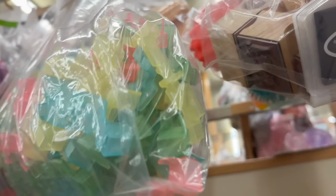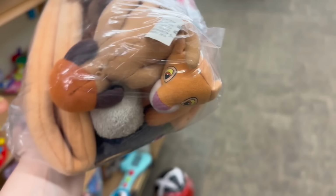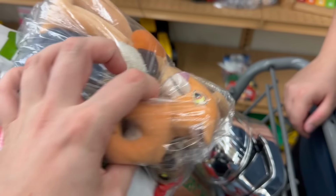From the other side, I spotted this bag all the way over here. Nope, it wasn't this bag. Where is it? Oh, here it is. I spotted this bag. Look, it has those little vintage Lion King characters. Oh my god, I think I had these as a kid. Look, Janine. I think I had these as a kid and went feral over them.